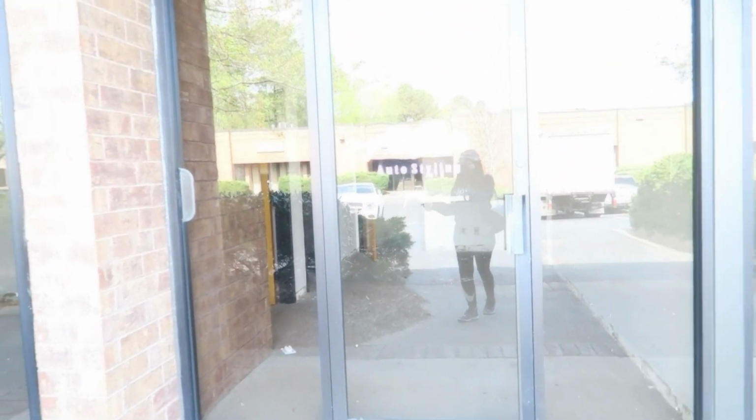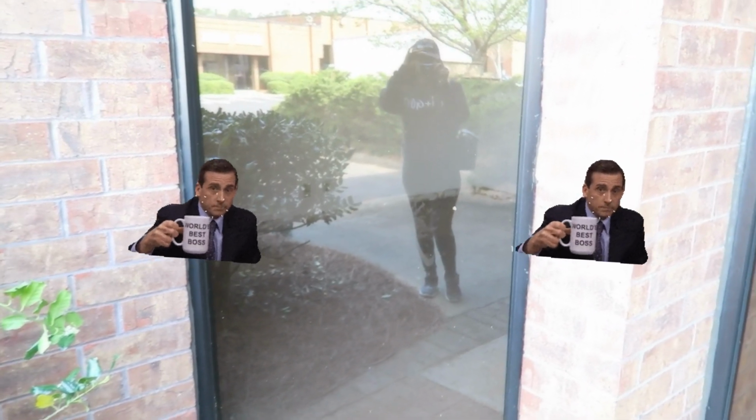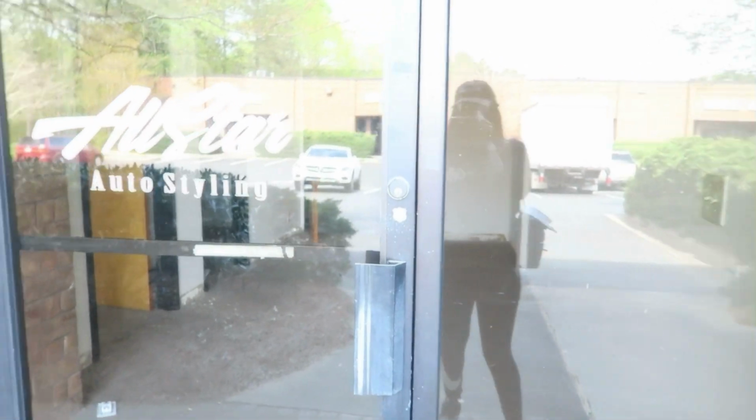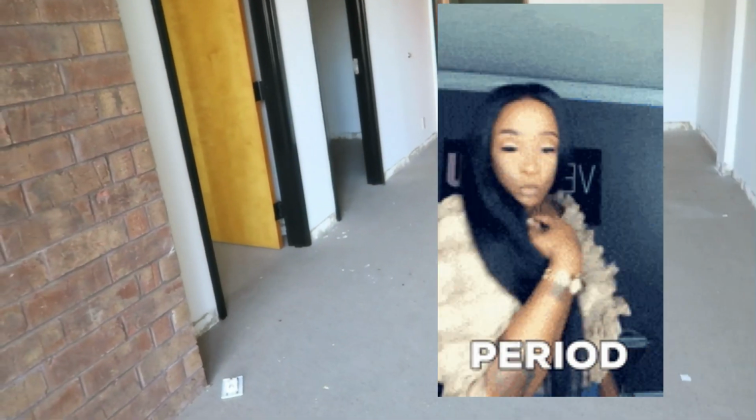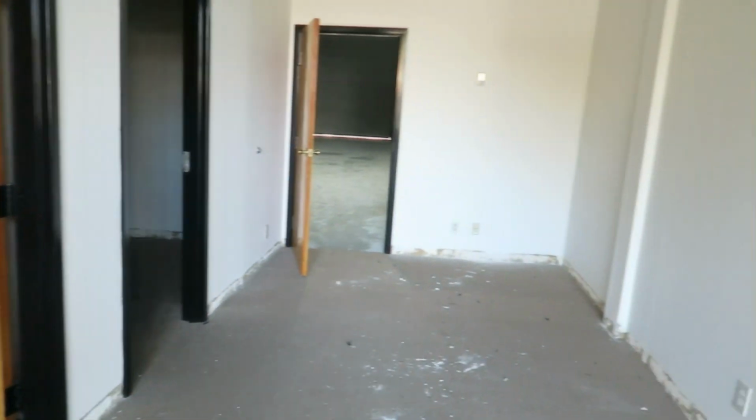So here is the outside. This will be my office. Yes. And I cannot wait to see Girl Plus God on this door out here. When I say, listen, God, we not about to play with your name. Period. So here is the reception area.